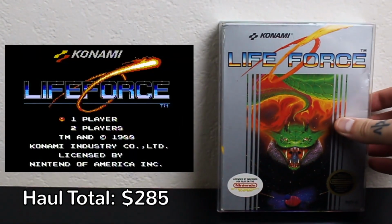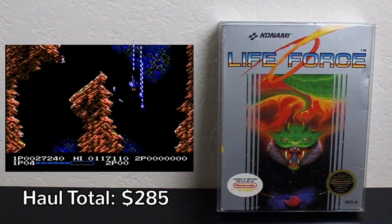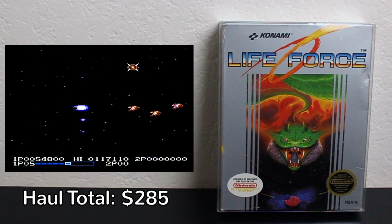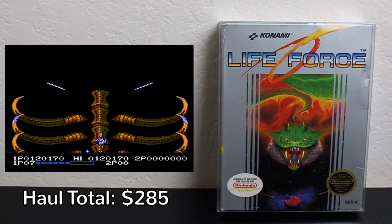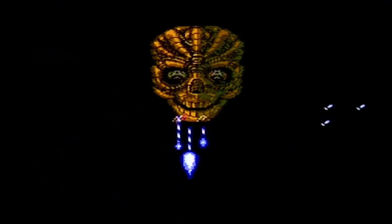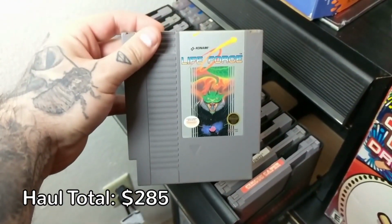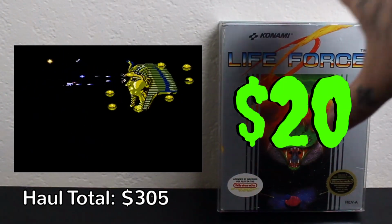And up next we have Life Force for the NES. This is one of my all-time favorite side-scrolling shooter games, or shmups, whatever you want to call it. One of my all-time favorite things about this game is the boss designs. These bosses are so metal. The game's music is classic, but throwing on some death metal makes this game even more intense. I actually already owned this game, but I didn't have the box or the manual, which was worth picking up because this was only $20.